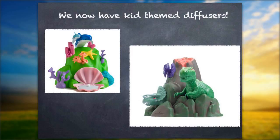We also have several different kinds of diffusers, but we also have diffusers for kids. And I know Melody's daughter has the dinosaur looking one, and I know that she loves it. They look kind of complex, but they're very, very simple to use. You just take the lid off, add some water and then a couple of drops of whatever oil you prefer. And so it's very, very simple. And they also have the dolphin one. And I know recently at convention, they also came out with one that's in the shape of a horse, which is really cool.